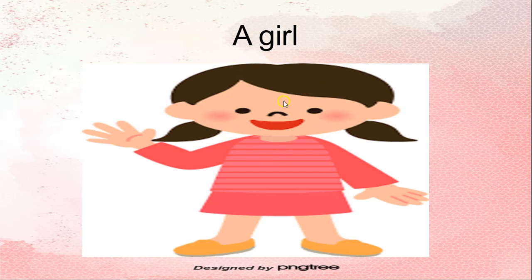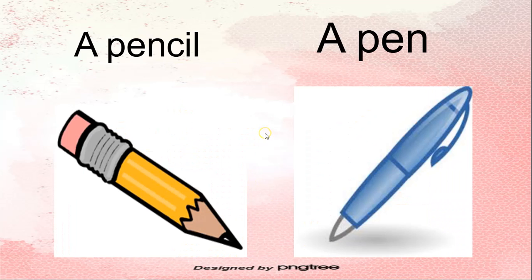What is this? This is a girl. Okay, can you tell me what color is her dress? Good job. It is pink. Okay, what color are her shoes? It is yellow. Yes, thank you.